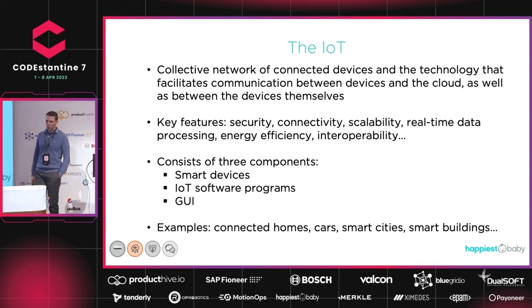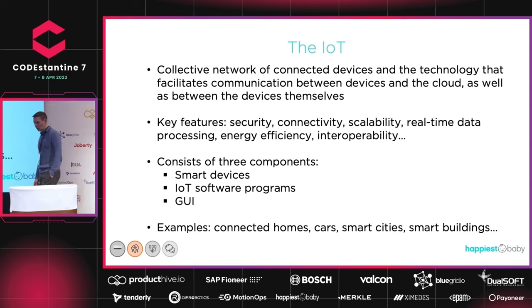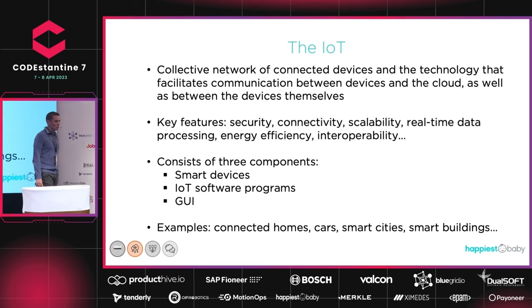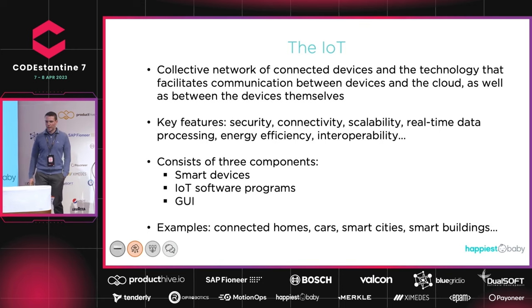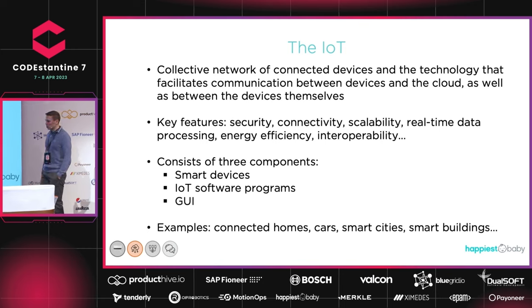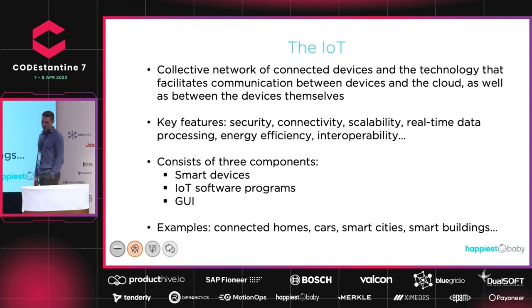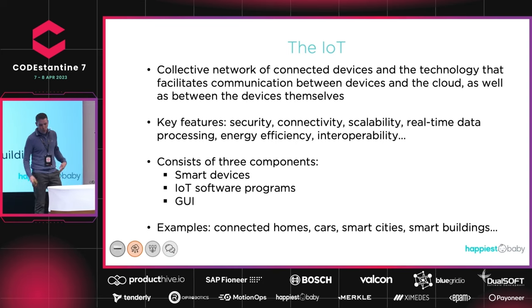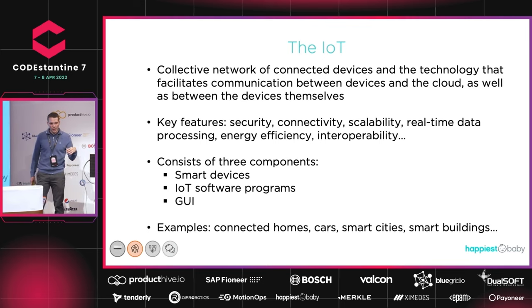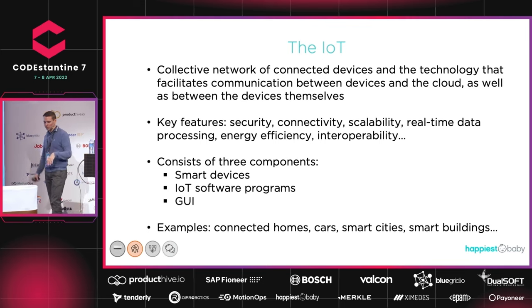So first of all, the IoT, Internet of Things, is basically a concept of a collective network of connected devices. Those devices mostly communicate between themselves. In our case, we do not have this need, but some examples are, for example, smart cars, which should connect between themselves.